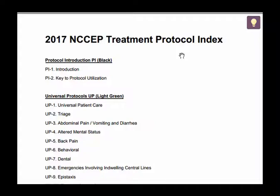One thing I again want to mention: do not print any final copies of the protocols as of yet, because the North Carolina Office of EMS is still yet to make about 20 to 25 changes and edits. They're minor changes, but I still wouldn't print up a final copy quite yet until we give you instructions that they're done with their part.